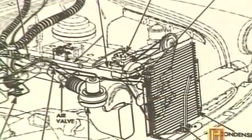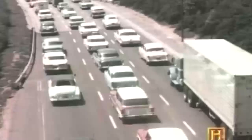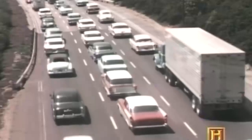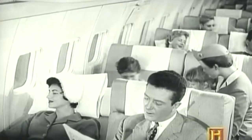As the technology advanced, the key components got smaller. And finally, in 1954, Pontiac introduced the first air conditioning unit small enough to fit under the hood. And the entire auto industry adopted it as the standard system. But as Americans began commuting in their air-conditioned cars, a new form of transportation was starting to change the way people traveled. The airplane. It was faster than ground transportation, but still nothing like it is today.